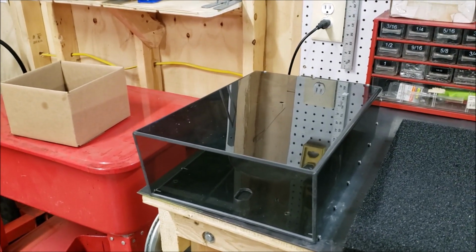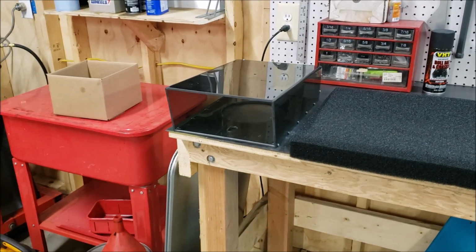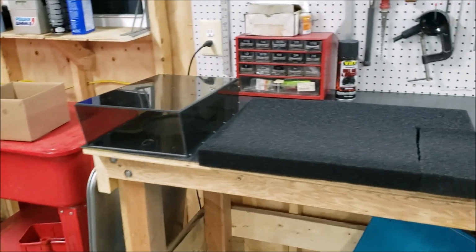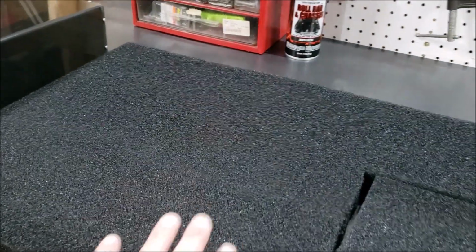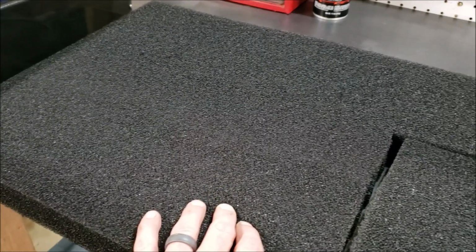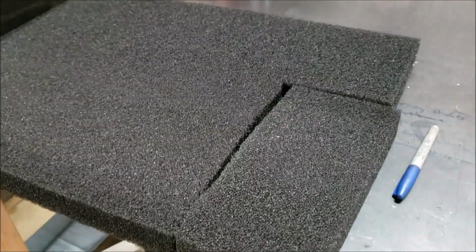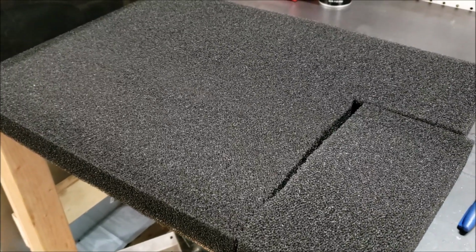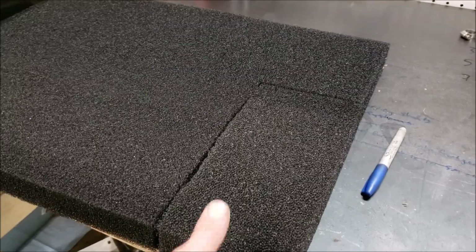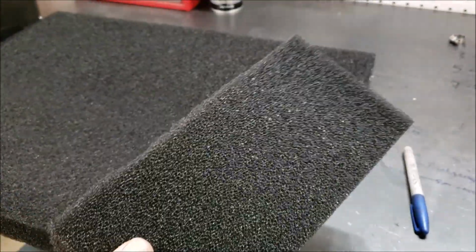You may have noticed that I had the scoop on there last video. It was turned around backwards so as to not get as much junk in there as possible. So anyway, I got this foam. Honestly, it's marketed as some kind of fish tank foam, some kind of filtration. I've never messed with it before, other than today. I've never had to buy it. But you can see it's going to act kind of like a filter.